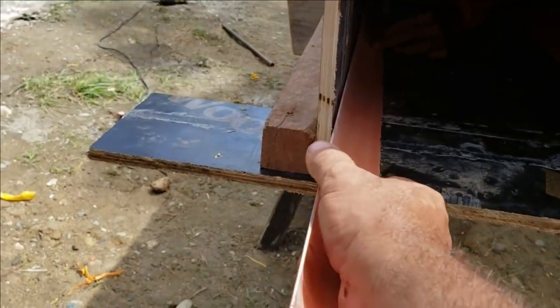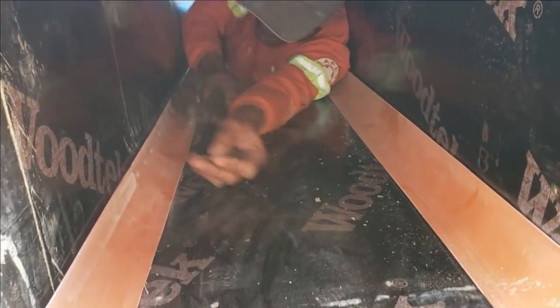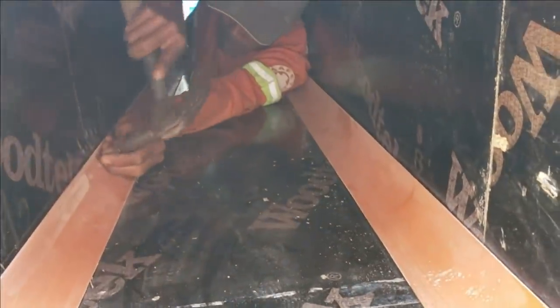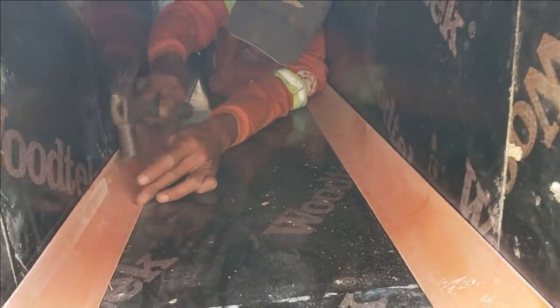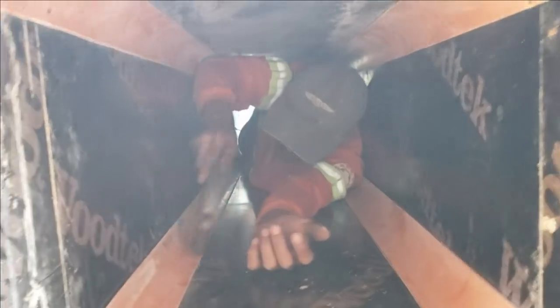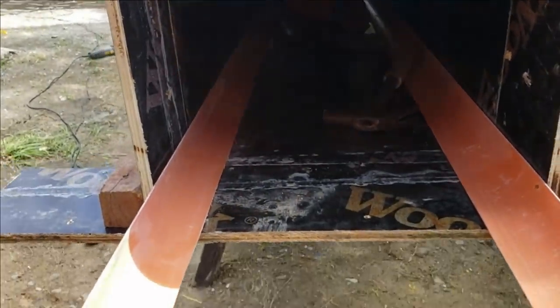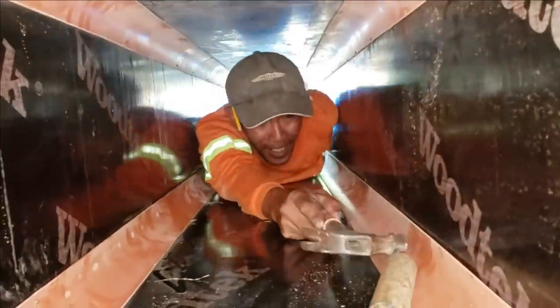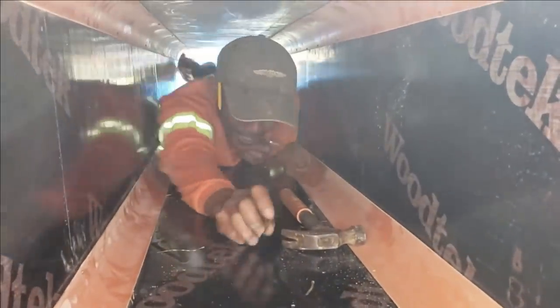Baby, say goodbye. Yeah, right on the edge. Nail. Now, how many say long? You need a short hammer? Short hammer. Hey, where's that one? Now. Nails. Nails, nails. I got a couple there. We'll find more.